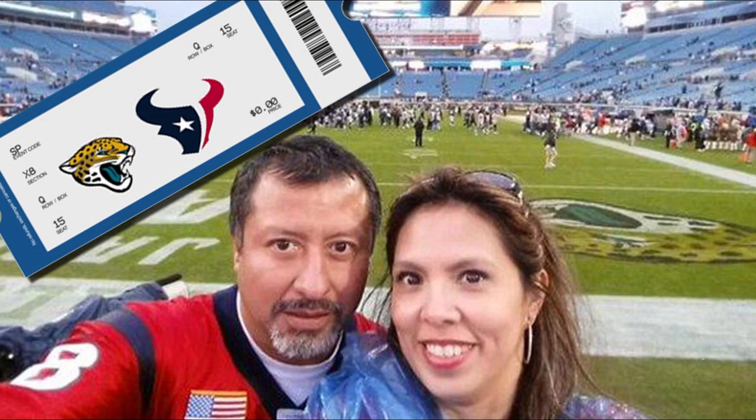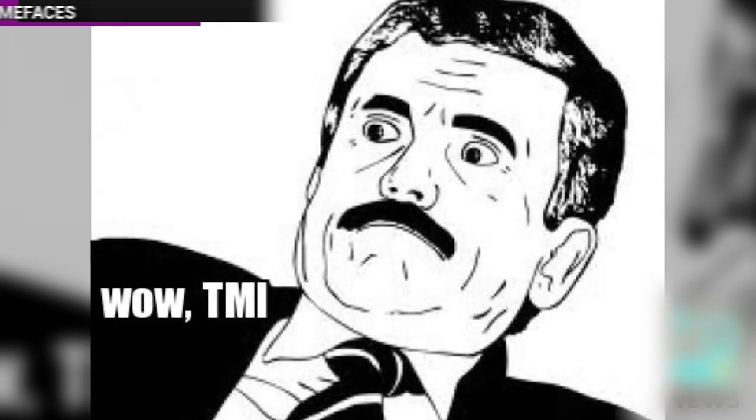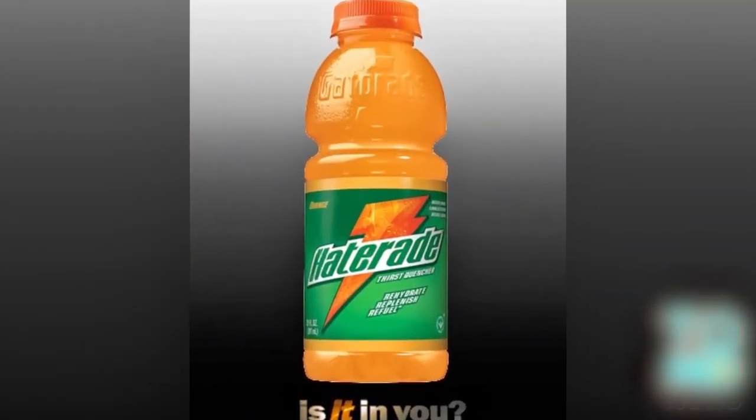Texans fans get tickets canceled by a hating Jags fan. Now, you should know by now that you should not post personal info on the net, because the amount of haterade some folks drink will cause stuff like this to happen on the daily.